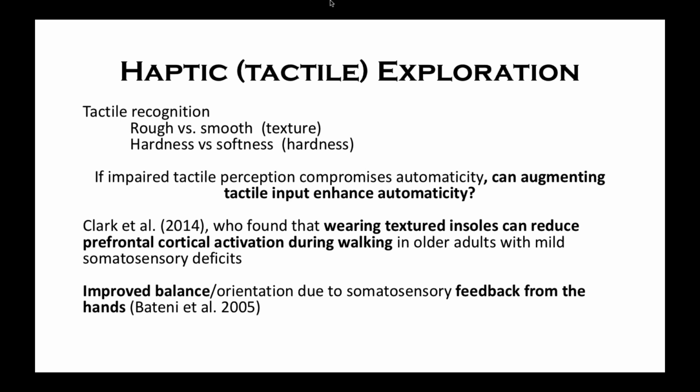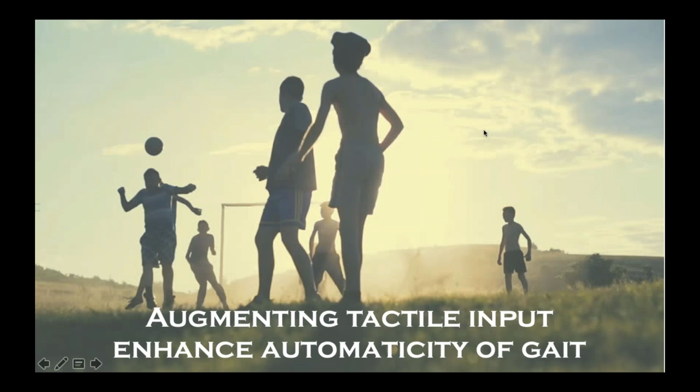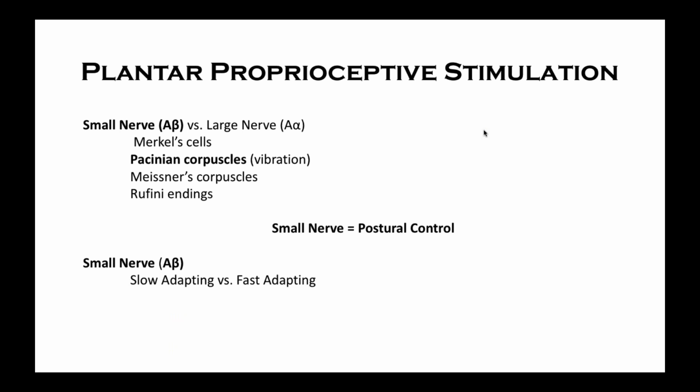Couple studies here saw that if you wear textured insoles, you actually had a decrease in prefrontal cortical activity, which is huge. That means that you just took that client out of the executive or the cognitive side of gait. That's massive, right? So you can improve balance by integrating the haptic receptors in the hands, particularly in the fingertips. So by integrating either of those, thinking skin of the hands, skin of the feet, can you get them by improving their balance and taking them out of that cognitive pattern. So we're going to be augmenting tactile input to enhance the automaticity of gait. This is going to be a program design.